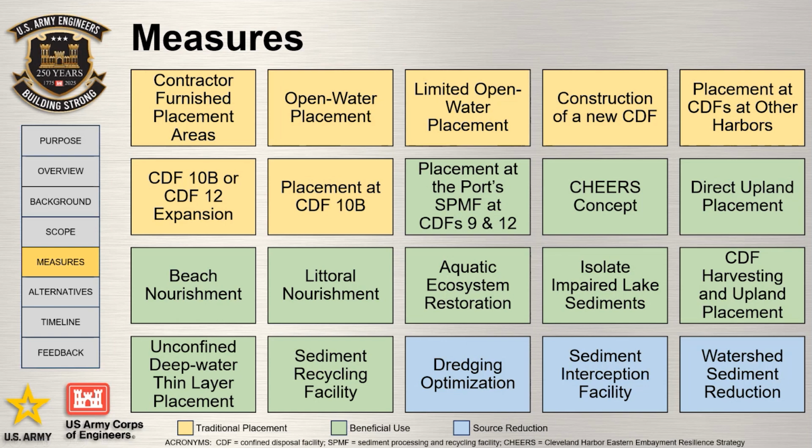Within the planning process, measures are discrete activities that contribute towards the planning objectives. Measures are screened based on study-specific criteria and then combined to formulate alternative plans. For Cleveland DMMP, measures generally fit into three categories: traditional placement, beneficial use of dredge material, and source reduction measures. Traditional placement describes those measures in which dredge material is placed somewhere without beneficial use, such as a CDF. Measures currently considered traditional placement methods are depicted on this slide in yellow. Beneficial use measures are shown in green and include commercial beneficial use, aquatic habitat restoration, beach or shoreline nourishment, upland or aquatic capping of contained sediments, and other innovative uses.